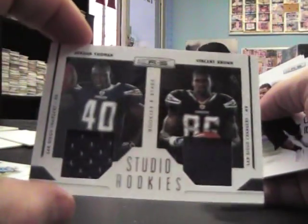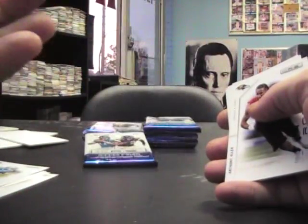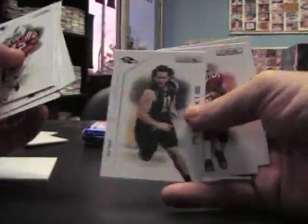Tywan Jones, Studio Gangsta, Ross Hellman. Dual jersey, Jordan Todman, Vincent Brown. And that's number 299. Anthony Allen. LT, Nate Irvin. Ja Rule Reed. Help me, Ja.